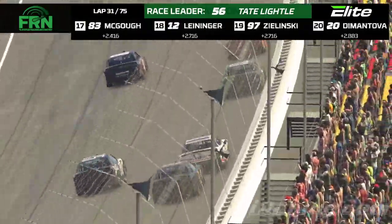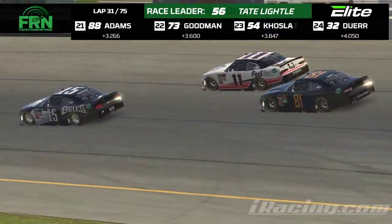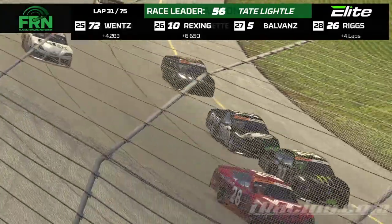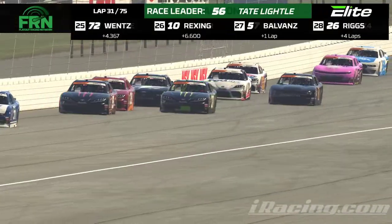I think you're exactly right. Yeah, I'm not sure if those two are on old tires or not. I think there was a little bit of contact there, a little bit of monkey see, monkey do as well off of turn 2 there. But they were all able to keep it together, though. That could have been big.